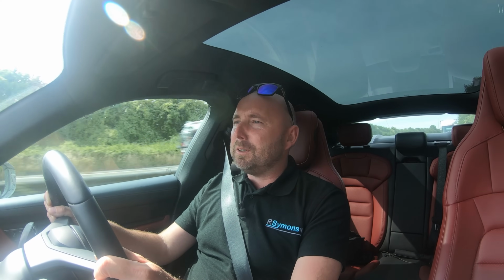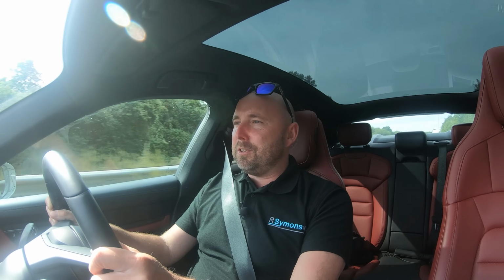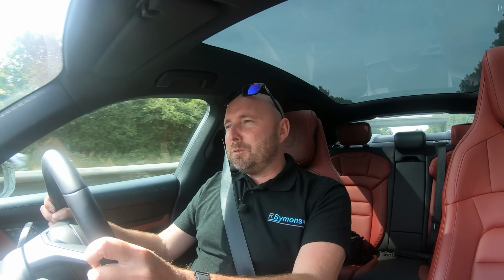Yeah, it's very good as well. They're all good cars, they just each have their different qualities, but with the Audi and the Porsche the differences are partly down to the spec of them as well. But this Porsche is a bundle of fun, I tell you.